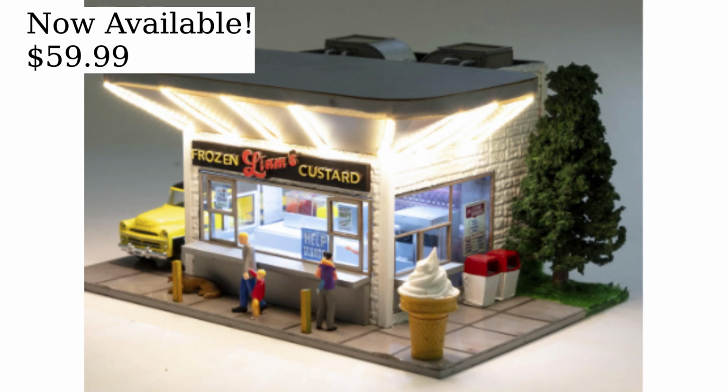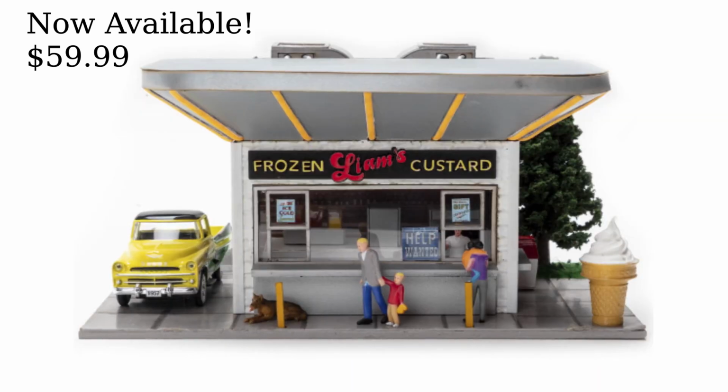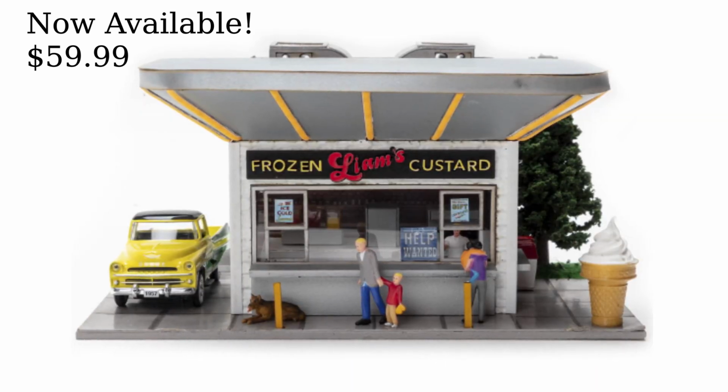New from Menards is Liam's Frozen Custard Stand. Featuring a fully lit and decorated interior with clerk, ice cream, and slushy machines, this building has a compact 8 7/8 inch by 6 inch footprint. The structure rests on a concrete pad and has a brilliantly lit interior with 2 adults and 2 children figures: Jack the German Shepherd, giant ice cream cone, garbage can, and evergreen tree. The building also has a textured brick exterior on 3 sides and a tar paper roof with HVAC equipment installed. It includes an officially licensed 1/48 scale 1957 Dodge swept side.